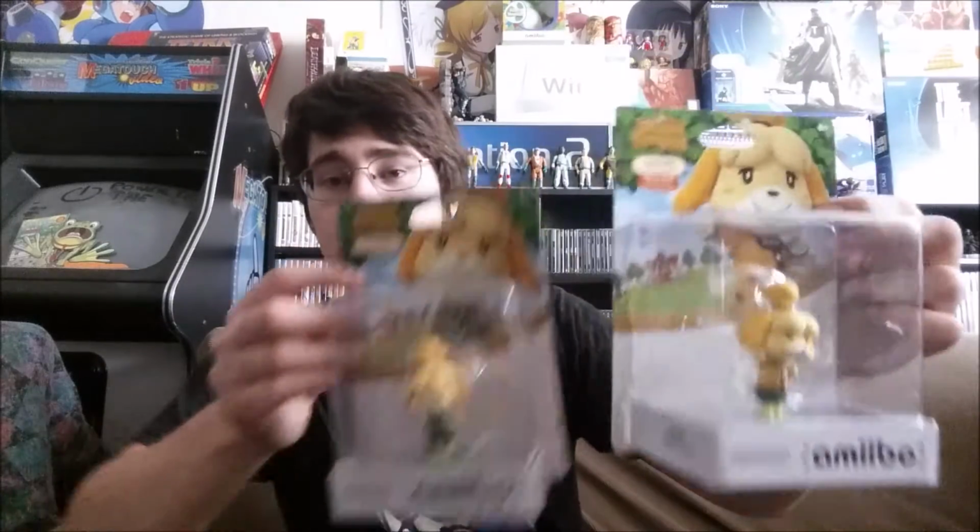So yeah, Animal Crossing. They finally released Isabelle on her own from the Animal Crossing bundle that they had previously, and then they also released a winter outfit version. So that actually completes the current Animal Crossing amiibo collection for me. So no more Animal Crossing amiibo for now, until they inevitably release like 6 more waves. They need to stop because my wallet is hurt so bad right now.